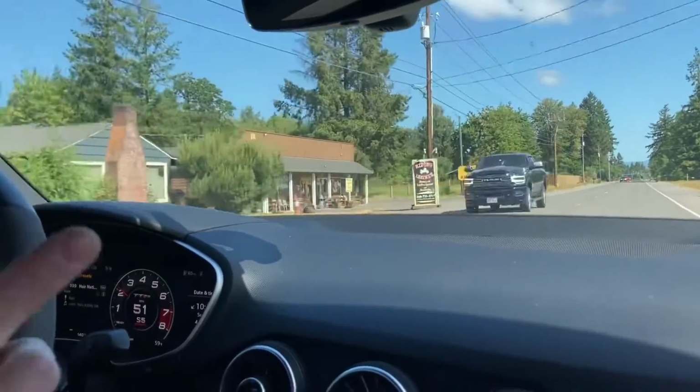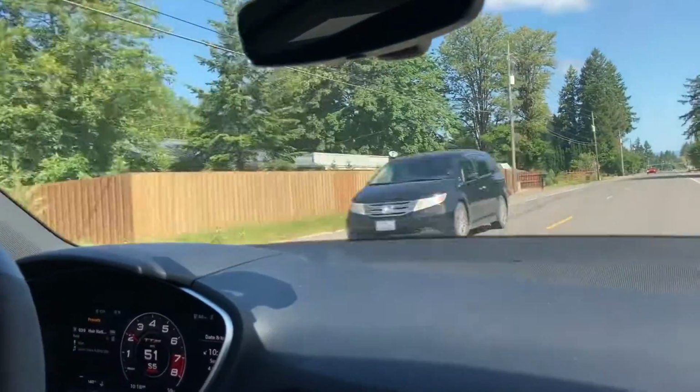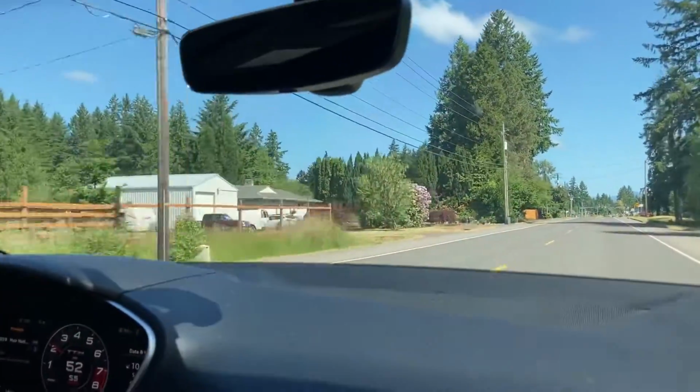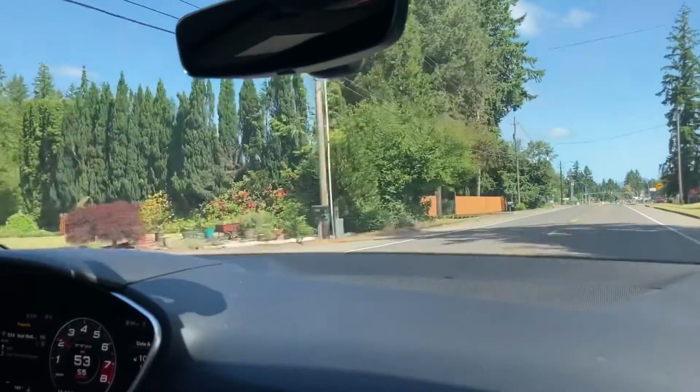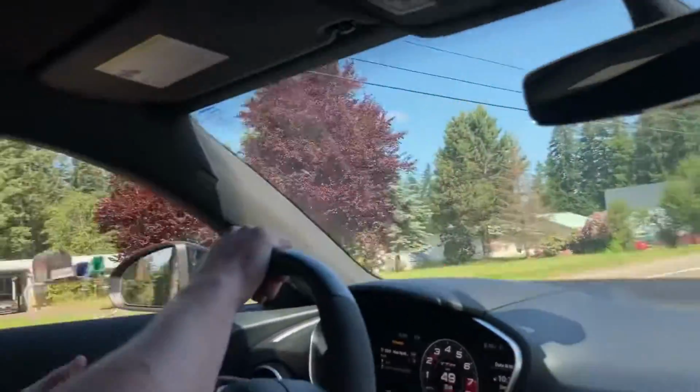Not for the speed limit though. I'm not going over the speed limit. Going 55 kilometers per hour. No. But overall, like I said, there are options for this price, and what I would see as the advantage of this car is, number one, all-wheel drive, and then I'm just gonna throw it in comfort.